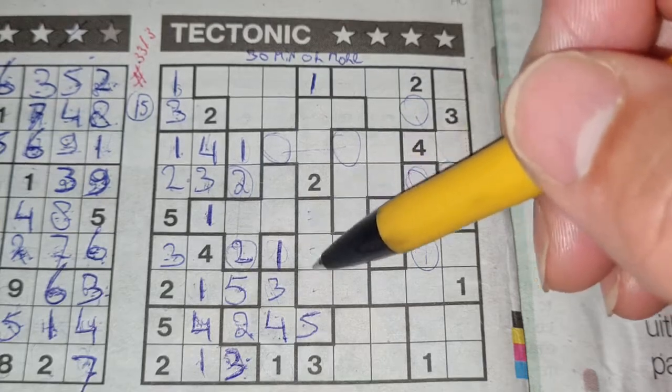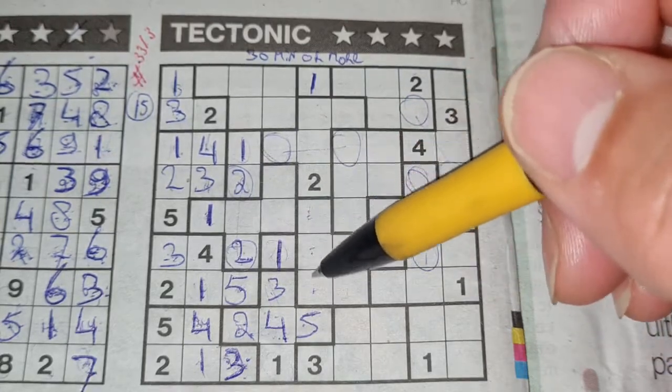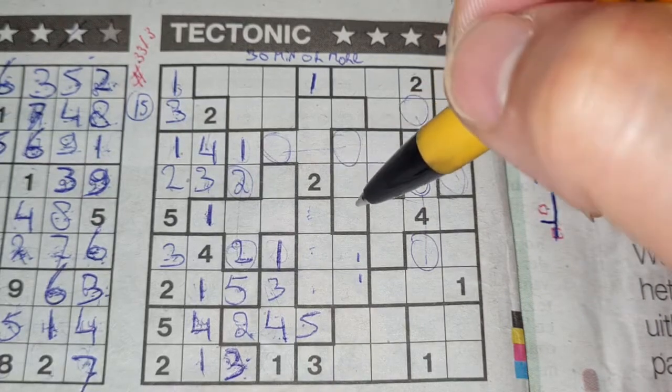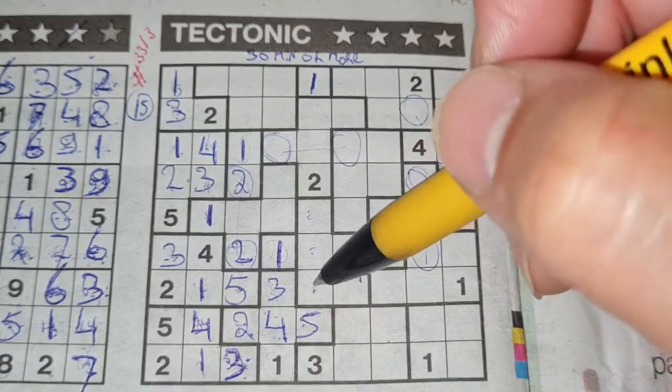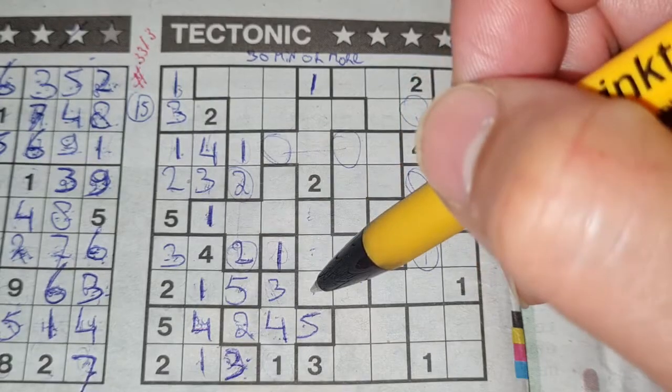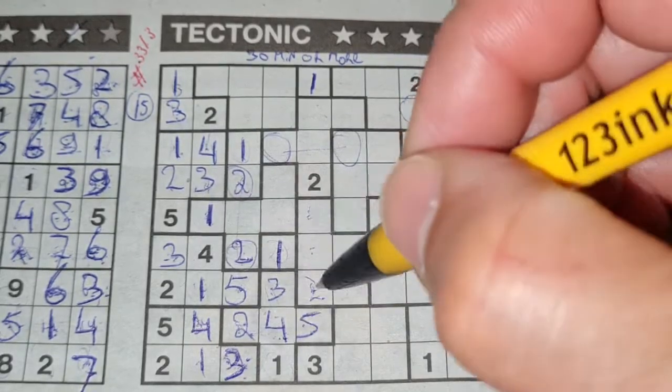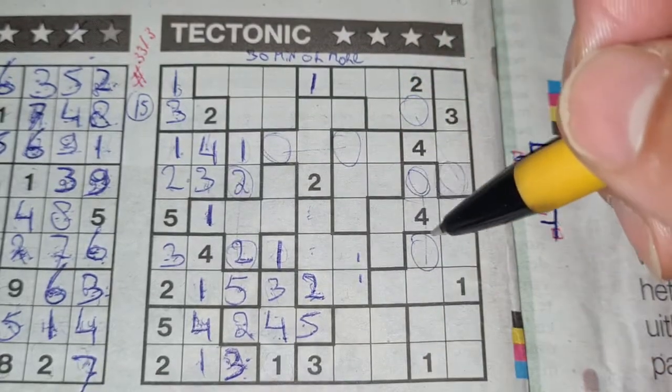These 3 boxes surround the 1, cannot be a 1. So the 1 could be here, could be there. Okay. I think this box should be a 2 because it cannot be a 1. Should be a 2. Can it be a 3? Can it be a 4? Can it be a 5? Yes, definitely a 2.